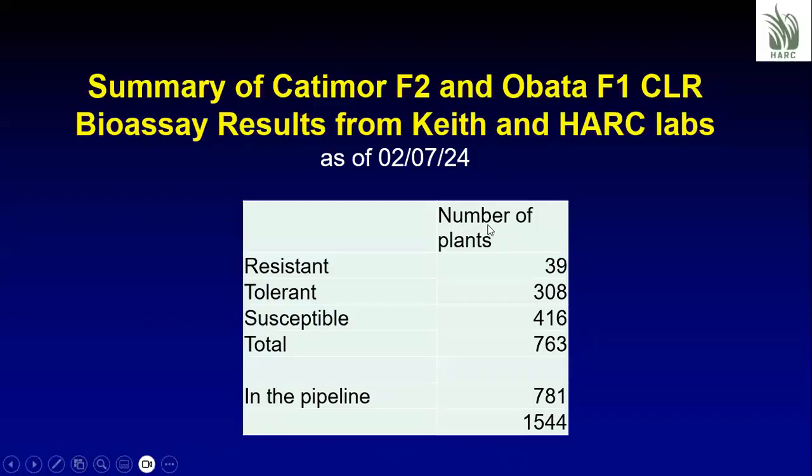So far, we have identified 39 resistant plants, which means no lesion, no spore. And 308 tolerant plants, which means some yellow lesion, but no spore. And 414 susceptible plants, which means they produce spore. These plants are discarded immediately. We still have almost 800 plants in the pipeline. This number changes every week, by the way. So we still have a ways to go, but at least I can see an end coming.